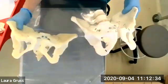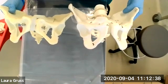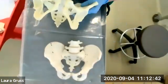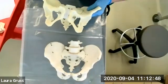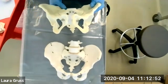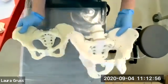So that subpubic angle is very, very different in a female pelvis versus a male pelvis, much, much wider in the female pelvis, and that makes a lot more room for that baby's head to push through like that. So that widens the front of the pelvic outlet. As for the back of the pelvic outlet, there are a couple of things that happen.